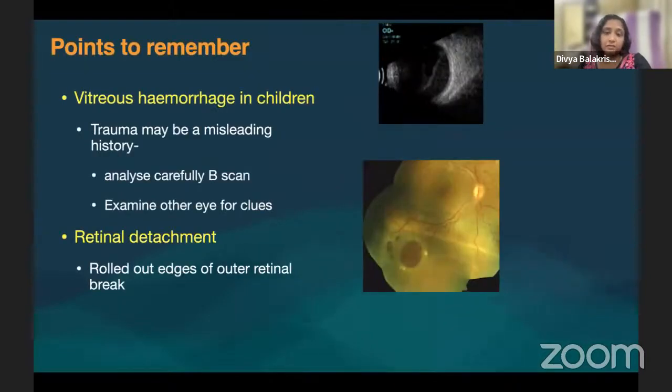So in retinoschisis cases, the surgery is challenging, to start with in diagnosing it, especially when the child presents with vitreous hemorrhage, and trauma may be a misleading history. So we have to analyze the B scan carefully and examine the other eye for clues of any underlying congenital disorder. And these rolled out edges in the outer retina give us a clue to locate the outer retinal breaks.